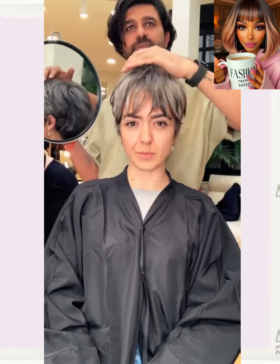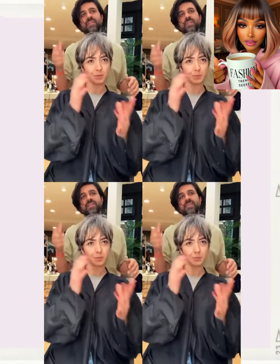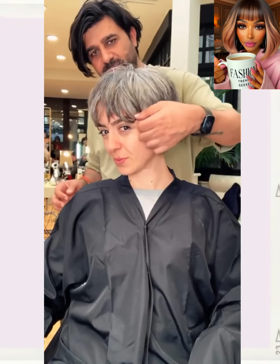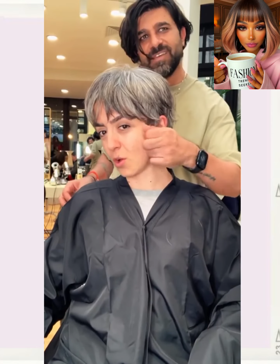The stylist did a really cute pixie here, and you can still see that salt and pepper color coming through. Wow. Beautiful shaggy pixie cut, and I love the color.